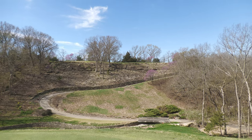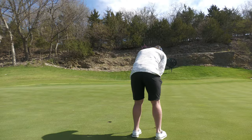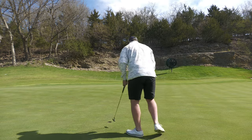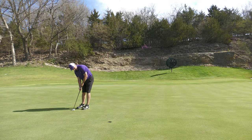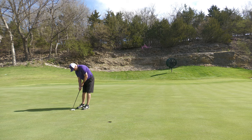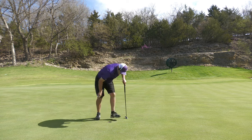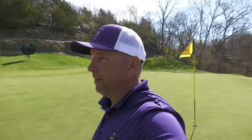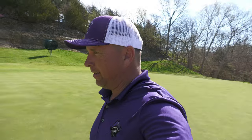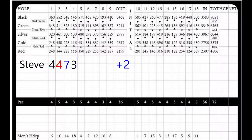Here's your view looking back up to the tee box. Good job, bird. There we go. We made this hole look easy. All right, good up and down there. Good birdie by Parker and pars by the other boys.